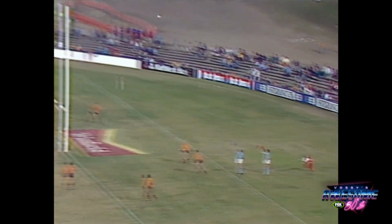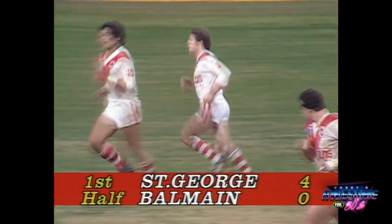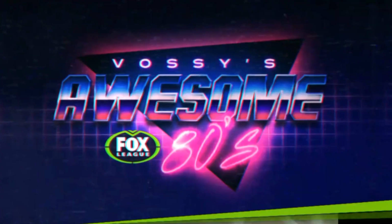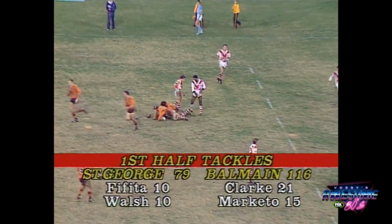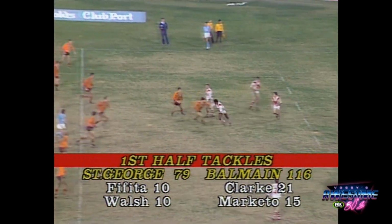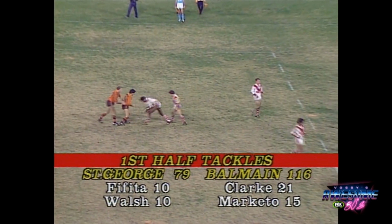Quite an acute angle, about 20 metres in from the showground side. Gets it off the mound very well. It's a goal. Another two-pointer to Michael O'Connor. The Saints lead the Tigers by 4 points to 0. Burgess fielding the ball and taking it back. First half tackles, 116 required by the Tigers, 79 by the Saints.